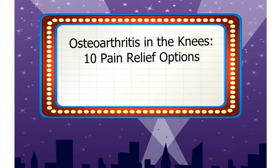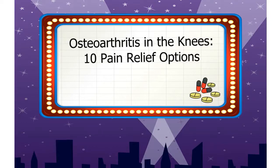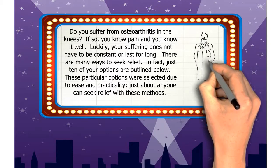Osteoarthritis in the knees. 10 pain relief options. Do you suffer from osteoarthritis in the knees? If so, you know the pain and you know it well. Luckily, your suffering does not have to be constant or last for long.